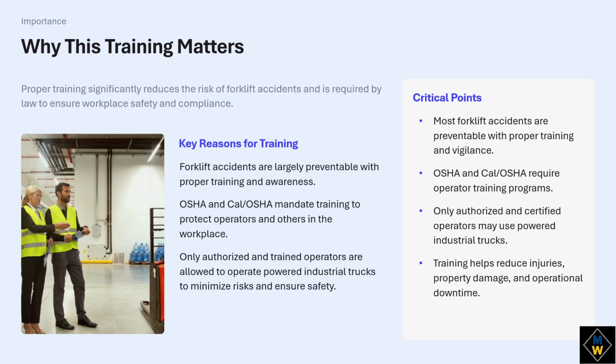Training is not a one-time event. It is the foundation of a safety mindset that you carry with you every shift. Every person in this room has the ability to prevent the next accident. That starts with paying attention right now and taking this training seriously.